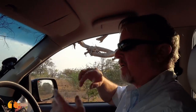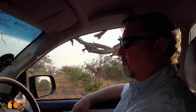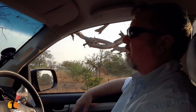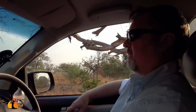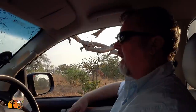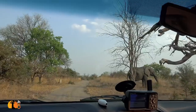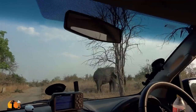Okay, so we've arrived at the banks of the Kafue River. We're going to spend the first night outside of the reserve because of the very high park fees, but we're going to spend two nights in the reserve. And I want to check in. This is Roy's campsite. Ungweng Ningwe is the proper name for this campsite. And I have an elephant stopping me from checking in and setting up my camp. But I don't mind. Really, I really don't mind.